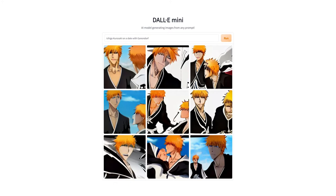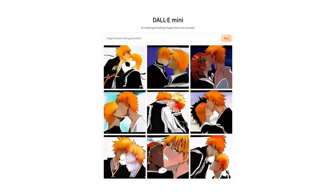Ichigo Kurosaki on a date. No Ganon. Nope, no Ichigo. Ganondorf. Just a bunch of messed up Ichigos. And actually, darker Ichigo. Not a whole lot of them are too bad. They look like Ichigo. It's just Ichigo on a date with himself. Bottom left one has kind of a Chad hairstyle, but from the anime, I mean, not like Chad in general. Anyway, we've got to get more specific. He's just kissing himself.